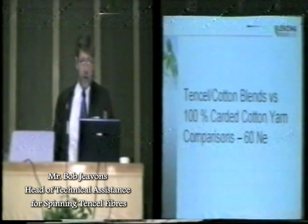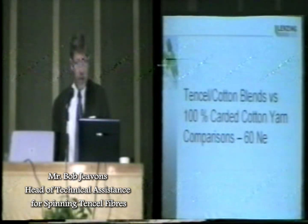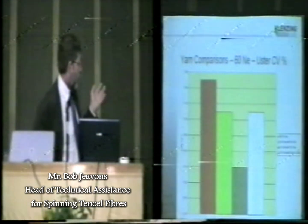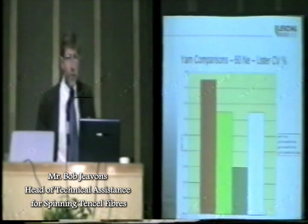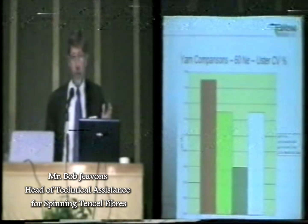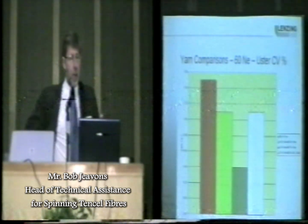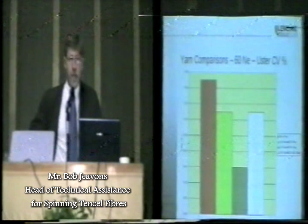Now we're also looking here at some Tencel cotton blends compared to 100% carded cotton yarn in 60 English cotton count. We can see here with the orange, which is 100% Pima cotton, not Egyptian cotton, but 100% Pima cotton. The green is a blend of 16% Tencel with 84% Pima cotton, and the darker green is a blend of 33% Tencel with 67% Pima cotton. The one on the far right is a blend of 35% Tencel with a medium staple cotton, and we can still see that the result is better than 100% Pima. And this is for the Uster CV percent.